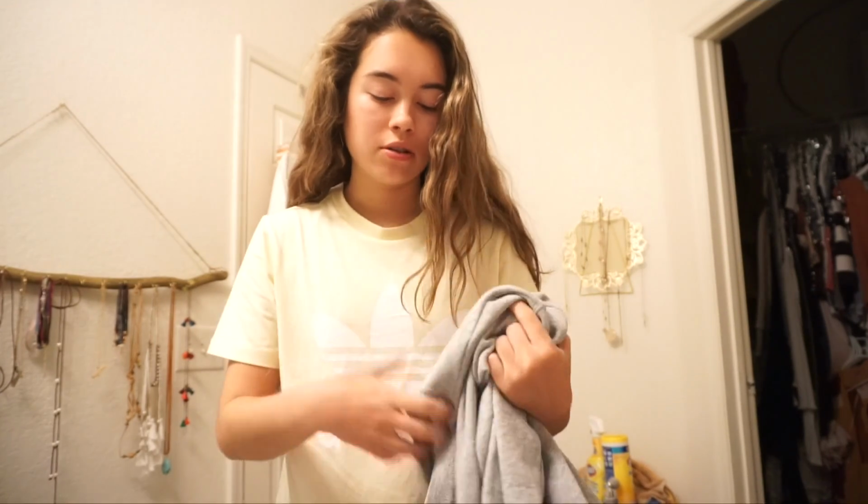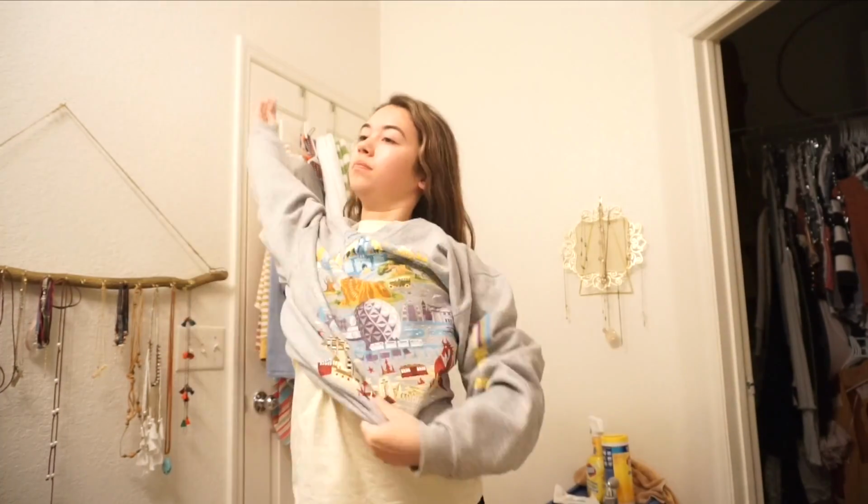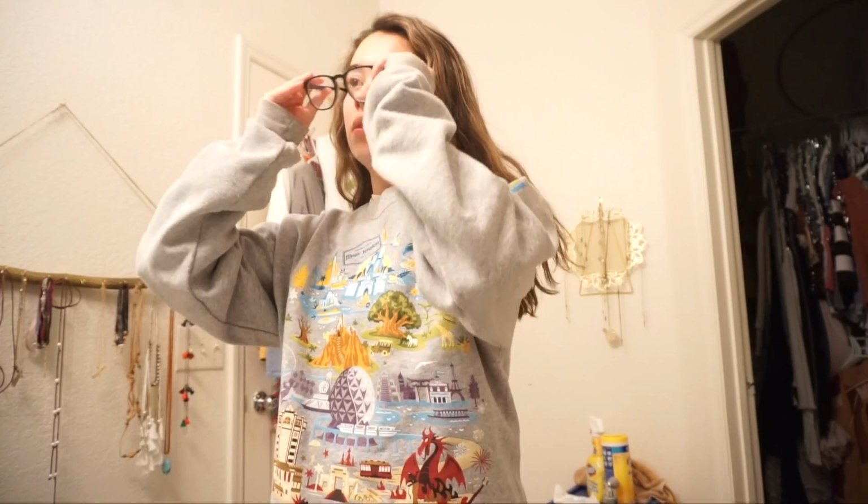It's been really cold in the morning, so usually I have to wear a sweatshirt. So I put one on. Put on some glasses. If it's early enough in the morning where the sun isn't out, I'll put on my glasses. And if the sun's out, then I'll put on my sunglasses. Then I put on a hat and we're good to go.